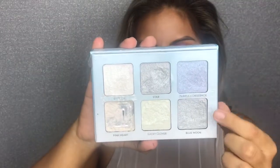For my waterline, I'll be going in with this Marc Jacobs gel eyeliner, and this is in the color Mist Me. For a highlight, I'll be going into my Anastasia Moonchild palette. I'll be mixing Purple Horseshoe and Blue Moon together. I'll be applying that into the inner corners and onto my cheeks.